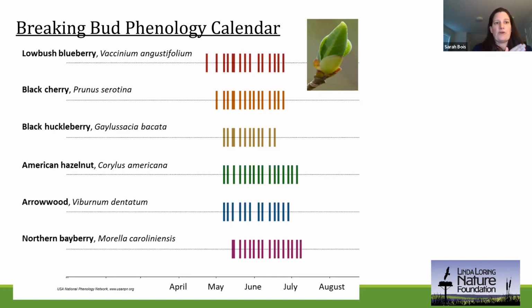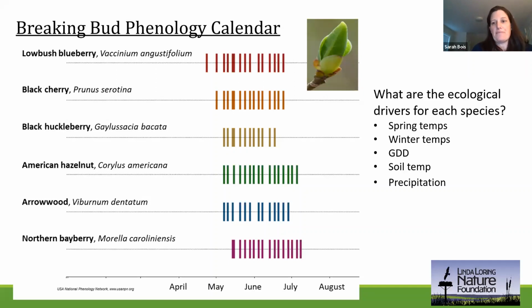So the order of the species leafing out, when they first happen in the year, and then also how long they happen for. Our goal is to build this robust early data set so that as the warming happens that we expect to see, and as spring happens earlier and earlier, we'll see if there are changes to this calendar, if the order of operations change, if things leaf out earlier, if things leaf out later, and also if the breadth of leafing out changes at all.